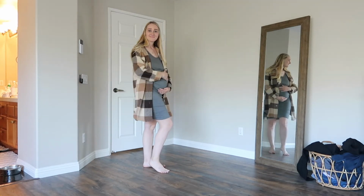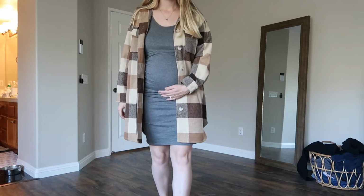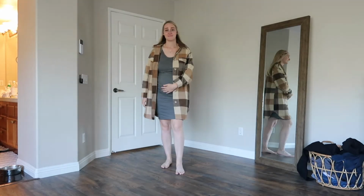And again, so much room for the bump to grow. I will wear this all the way up till the 9 months is over. And again, this is just such a simple piece that could be turned into so many different outfits, which I love.